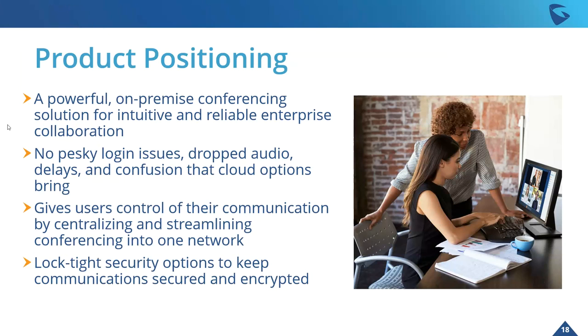Okay, so let's talk about product positioning when it comes to the actual device. You guys, the resellers, are looking to sell it, of course. So how should you talk about it? How should you position it? This is a powerful on-premise conferencing solution for intuitive and reliable enterprise collaboration. If you haven't noticed, I've been using the words enterprise and collaboration a lot throughout this presentation. That first point is really one of the main points you want to push here.